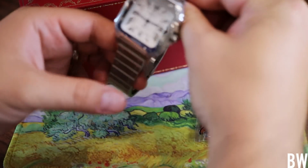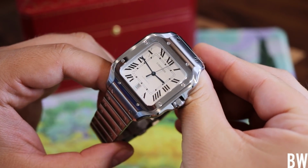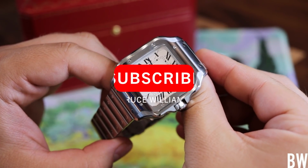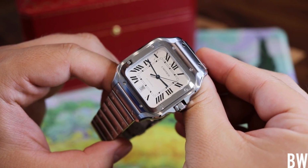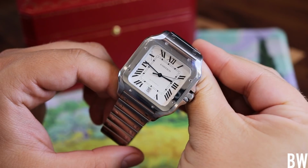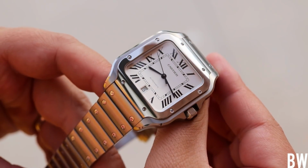Today I'm very excited to share one of my all-time favorite watch designs. This is my personal Santos de Cartier in the large size. This retails at $7,450. And you might be looking at this and going, Bruce, that looks like an old man watch.